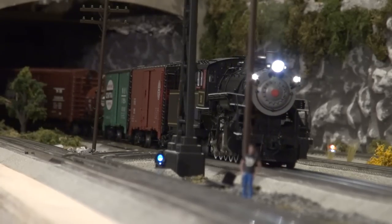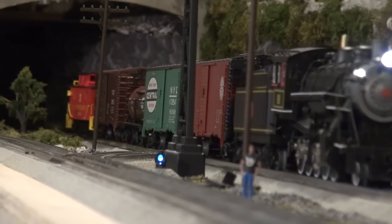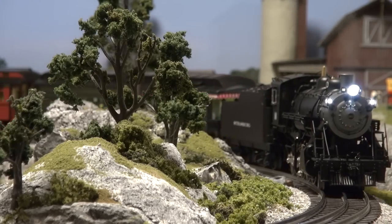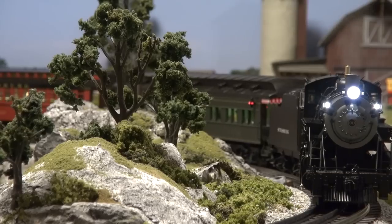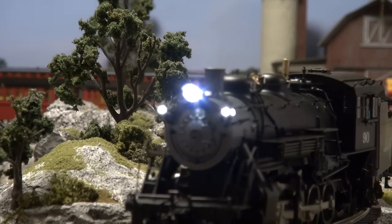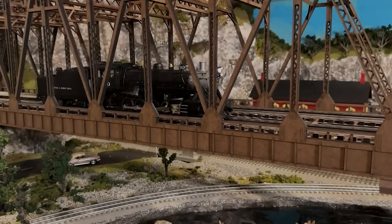Let's stay on the whistle kick and listen to some of my personal favorites. The Lionel Strasburg 90 was one of the most anticipated engines of 2023, and the sounds did not disappoint. The whistle on this engine was recorded using the real locomotive in Strasburg, Pennsylvania, and they even captured the famous ghost whistle.